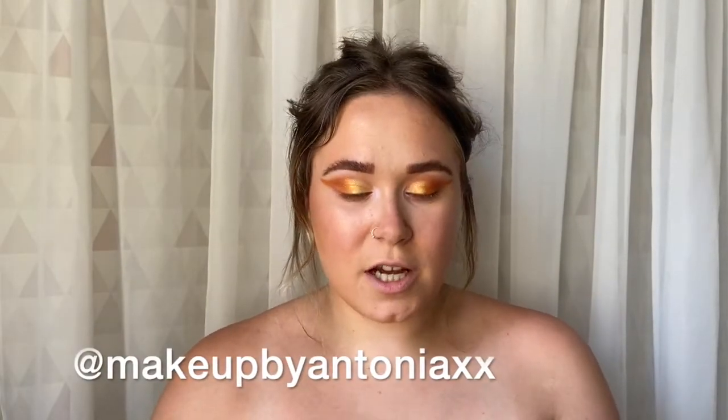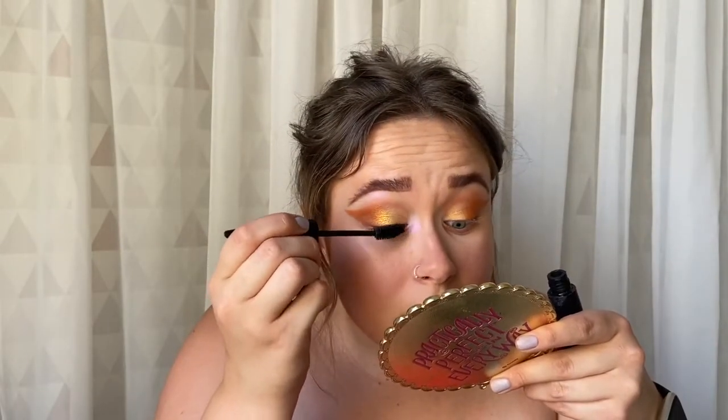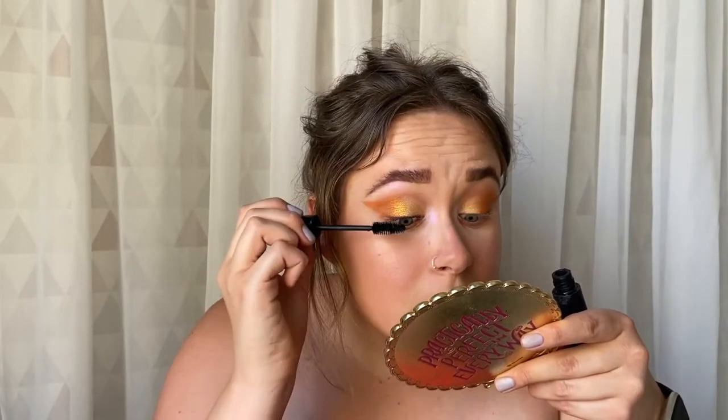So I asked Antonia to choose a mascara and she chose the Lola Volume Mascara. So that is what I'm going to put on my eyes right now. Can definitely tell that I'm coming to the end of this mascara because it's super clumpy and it's coming out really thick.